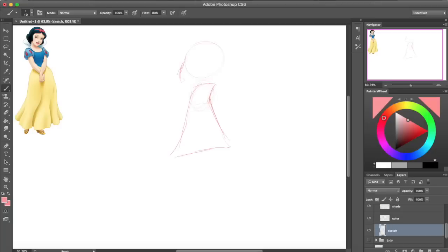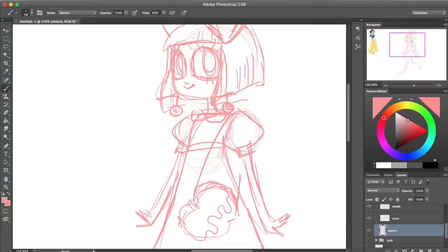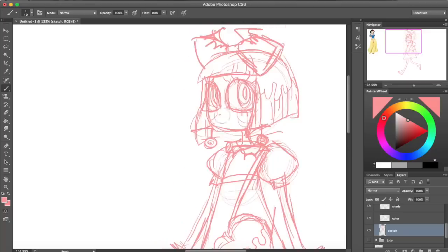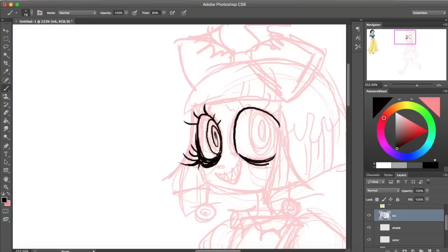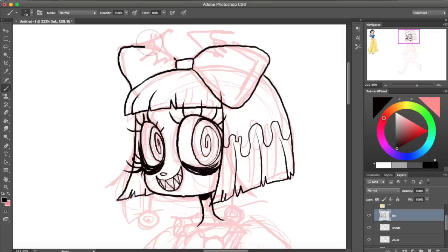Next up is Snow White, and she is a perfect candidate to be gothified because, of course, in the original story, there's a huge emphasis on her skin being white as snow and her hair being as black as ebony. So that is very close to the classic gothic aesthetic of a very high contrast face to hair ratio. But I wanted to do something a little different with it.